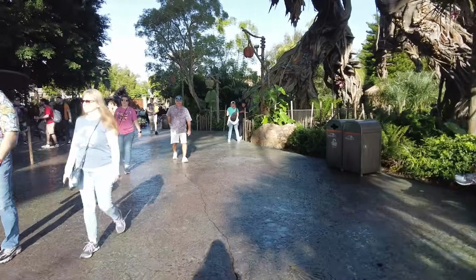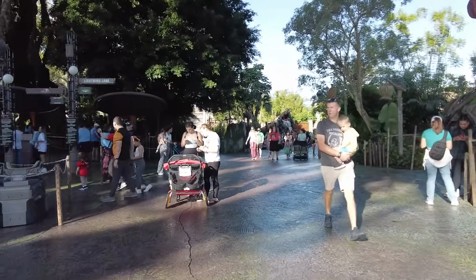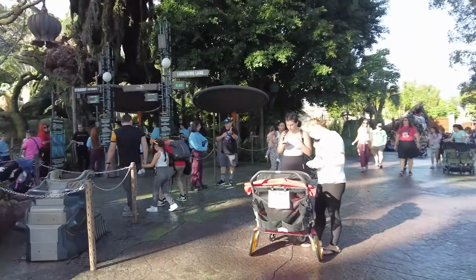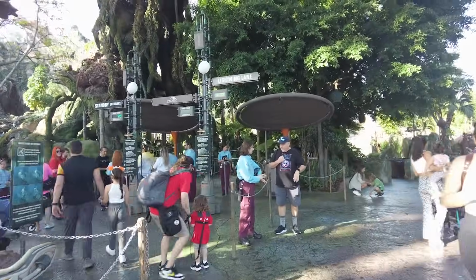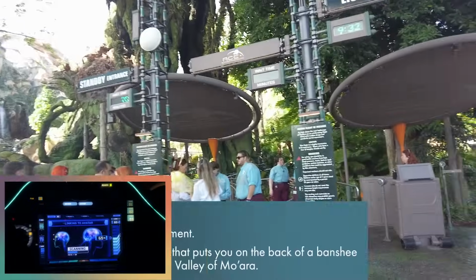This ride, I love this ride. Absolutely one of my favorites. Also, because I am going land by land, after I scanned in for my Navi River Journey lightning lane, I got one for Kilimanjaro Safaris, which is in the next land over. So there's a little bit of time in between that we'll have time to kill.